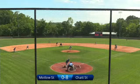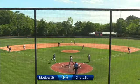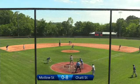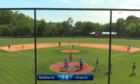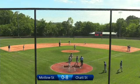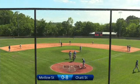And the pitch is swung on, back up the middle. That's going to get down. One run's going to score. Now we're going for 2. The throw is late by a mile, and Sam Walter scores the second run to get ahead 10-0 for the Chat State Tigers. Good piece of hitting from Taylor Head to smack it up the middle.